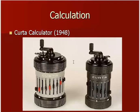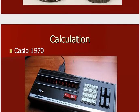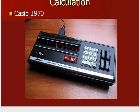So one of the great secrets of computing is to make it user-friendly for the consumer. And that's not really going to happen until 1970 with the Casio. This right here is the first mass-produced, inexpensive calculator. And this calculator is about the size of a shoebox. I had one of these, actually. I still have it somewhere back at home.